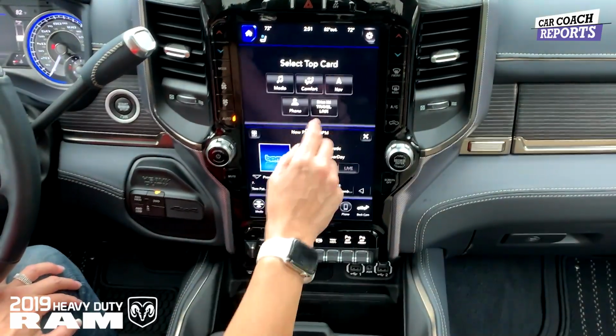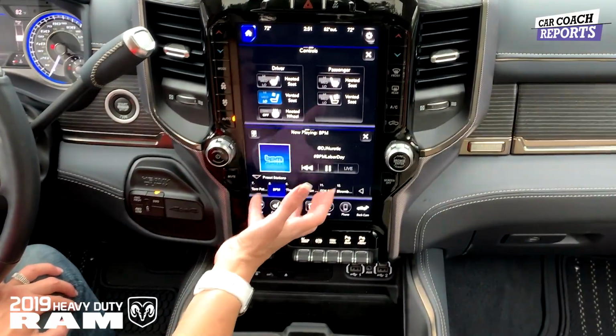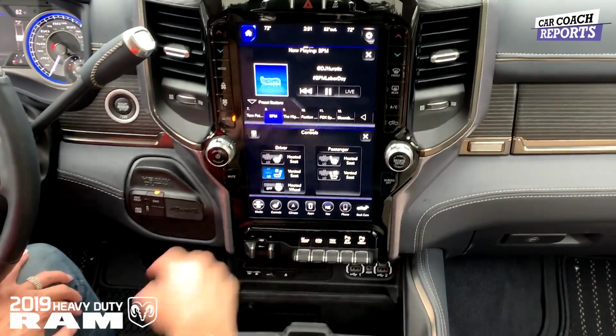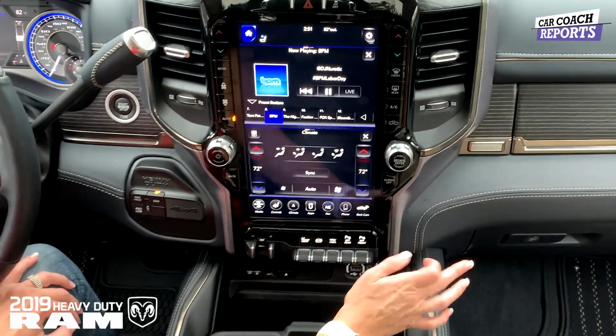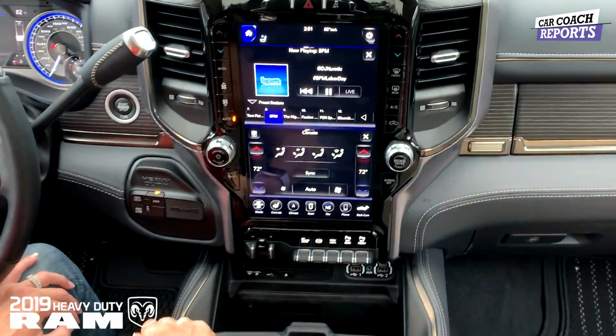You say, I don't want navigation. I prefer all of my comfort settings here. And maybe I want my audio down below. Maybe you want to switch. Just press the button and it switches. This allows you all the controls down here for heated seats, ventilated seats, heated steering wheel, everything you need. Slide over this way and you can have all the controls that will show you what's going on up here.